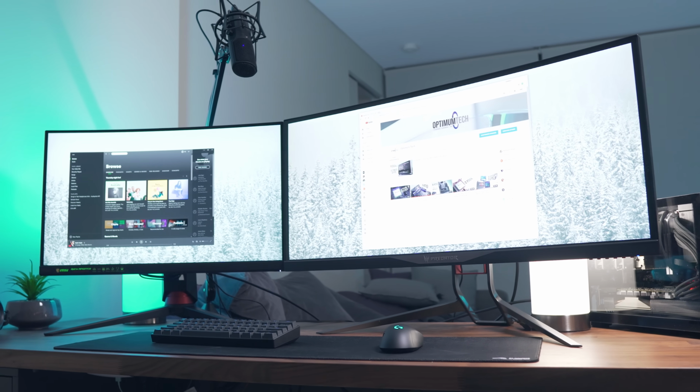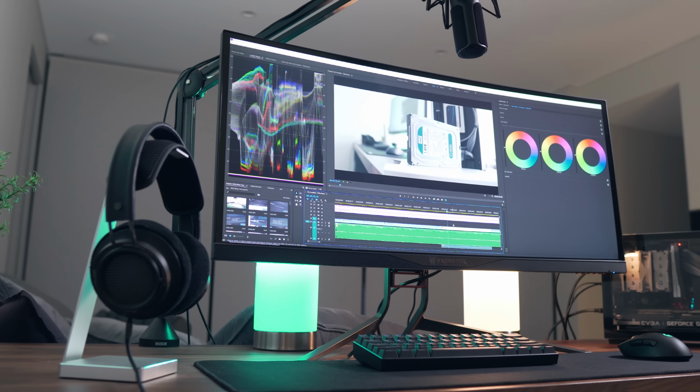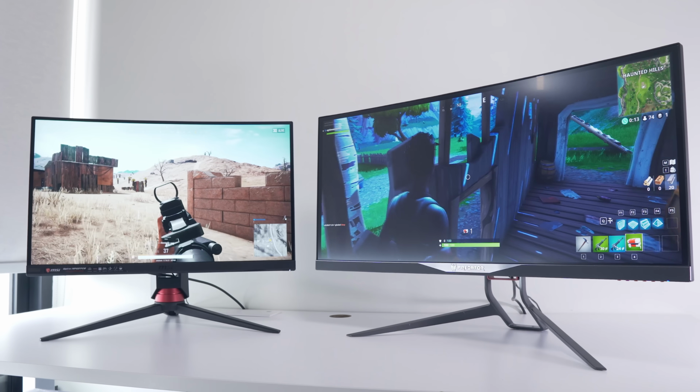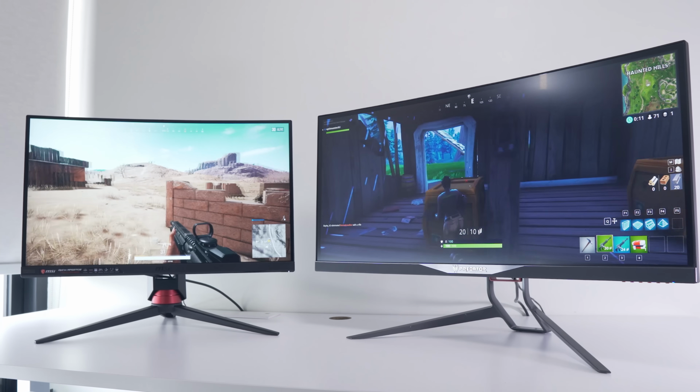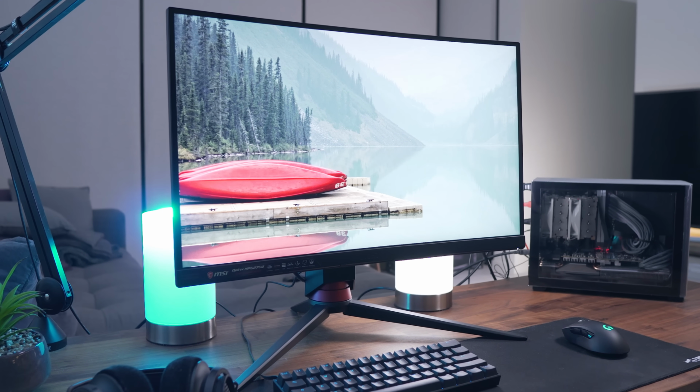Ultrawide or 16:9? It's the ultimate question that people ask themselves when they're upgrading to their next monitor. Today we're going to be comparing my daily driver, the Acer X34 Predator, to one of MSI's new offerings, the MPG 27CQ, a 1440p VA curved panel, but the spec that really interests me here is the 144Hz refresh rate.